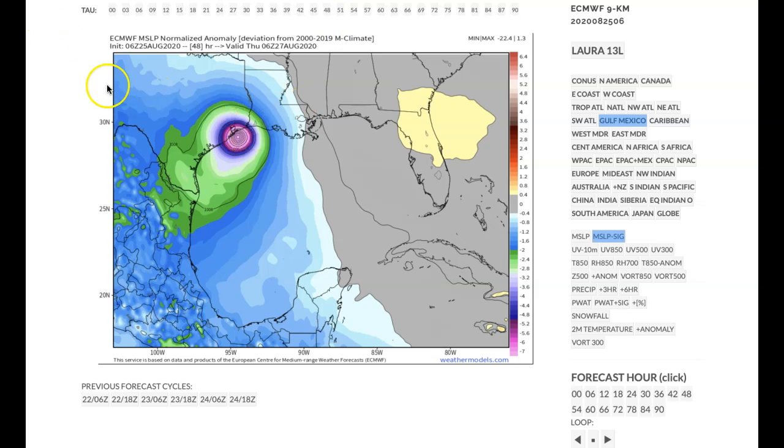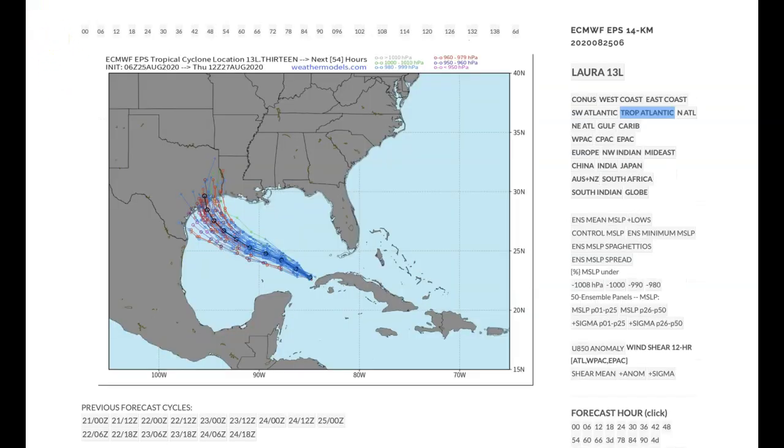I really believe that a landfall in Louisiana is off the table right now. I think that is off the table. Can it still happen, or can we still see a big east adjustment? Possibly. I would say maybe there's a 10% chance of that happening.